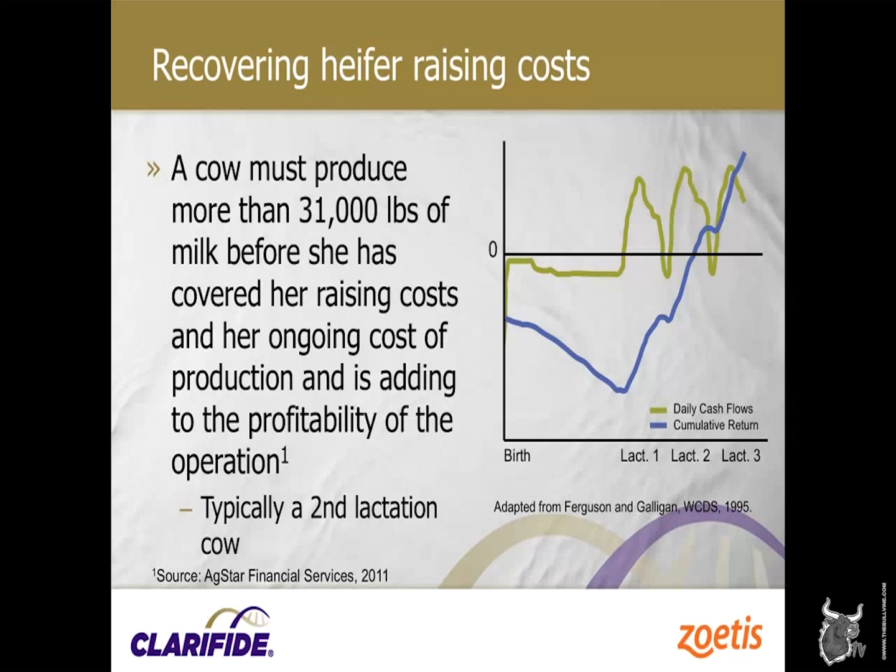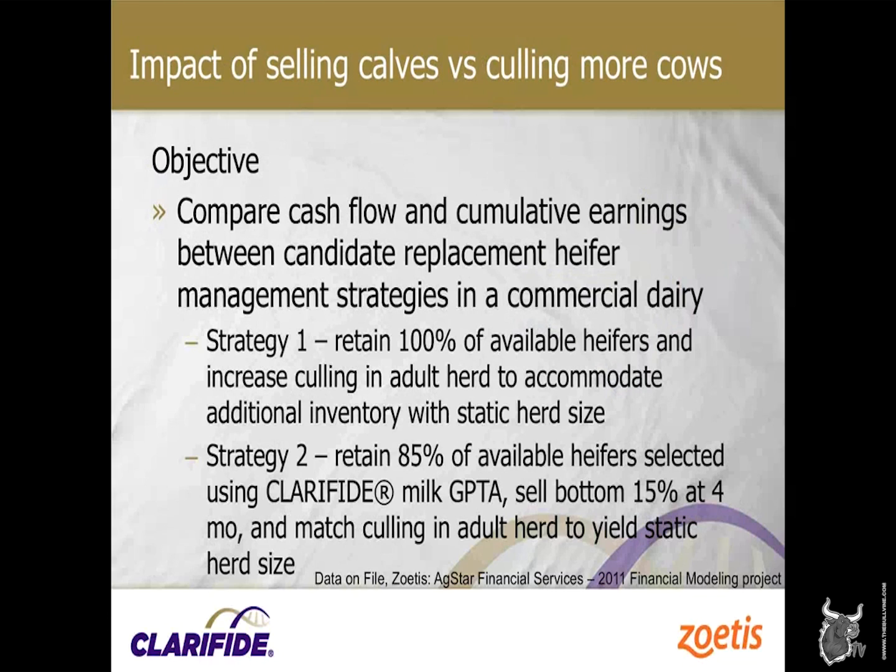So to achieve this, most cows are in their second lactation. In a separate evaluation done in 1995 by Ferguson and Galligan, they have a very similar result.